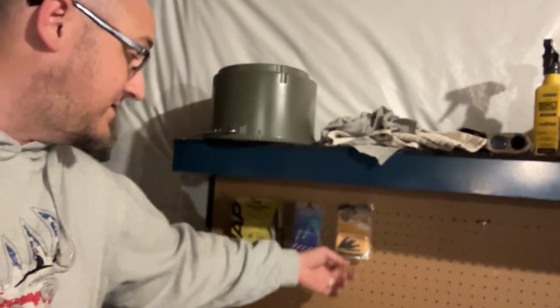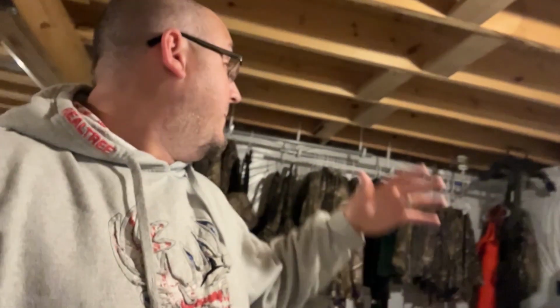But as you can see, I've got my extra broadheads hung up here. I've got my crossbow lighted nocks, got my field points, got my feeder up here. You'll be seeing that in action here shortly, probably. But this is my hunting corner. It's still a work in progress. And as you can see, my garage is still wide open.